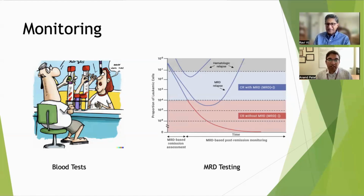Yes, and I love the figure that's on the right of this slide, because I think it really nicely illustrates that you can only know how much leukemia is present if you look deep enough. So typically, a bone marrow biopsy will be done at diagnosis to make your diagnosis. We will typically get a bone marrow biopsy at the end of induction to confirm that a remission is achieved. And when I say remission, I mean less than 5% leukemia cells.